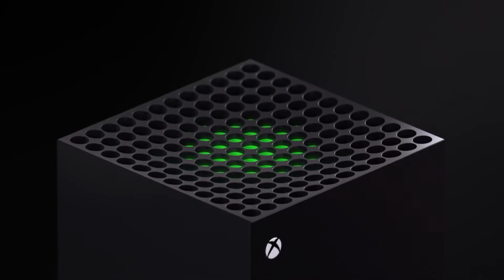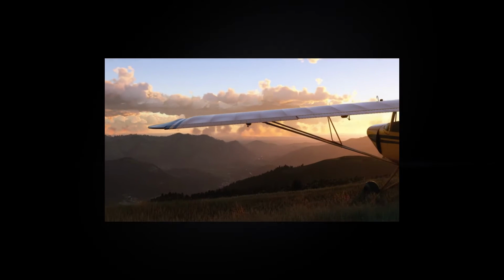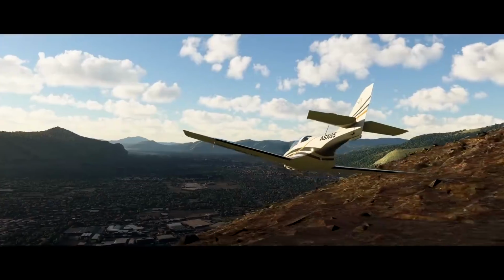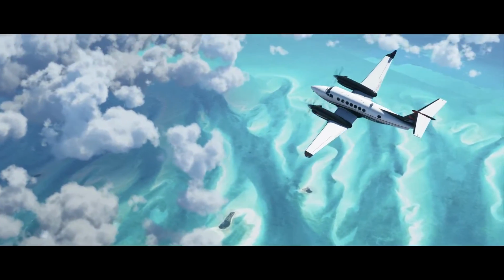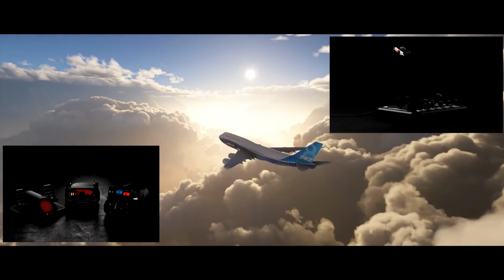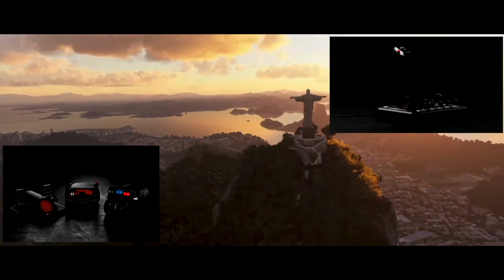This one is about everything we know about the upcoming Xbox release for Microsoft Flight Simulator 2020. So in this video, I'll be talking about what we can expect from the upcoming release, both in terms of graphics and gameplay, and I'll also be talking about your flight controller options for playing on the Xbox consoles.